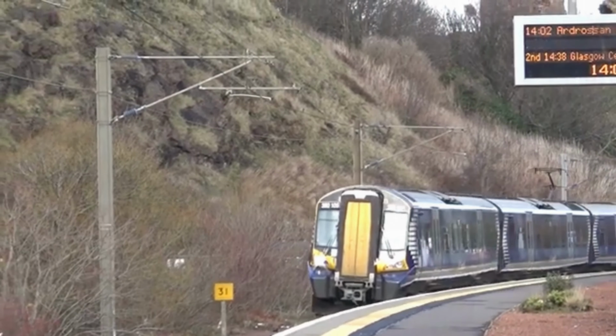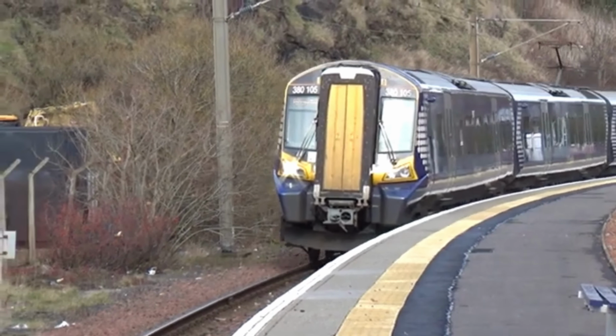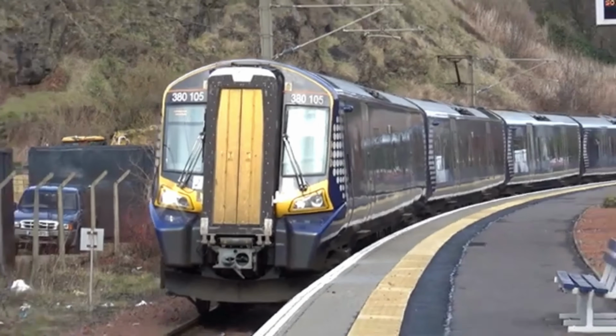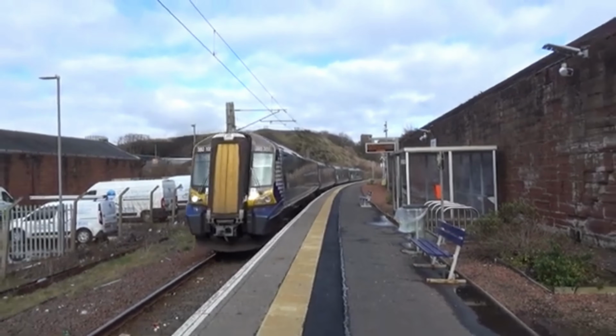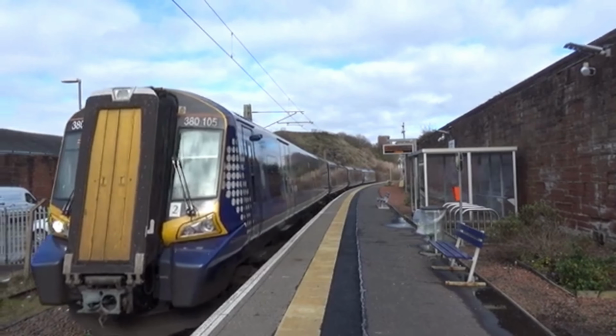Here we have a 380 arriving from Glasgow Central going to Ardrossan Harbour, and it's 380105. Oh, squeaky brakes.